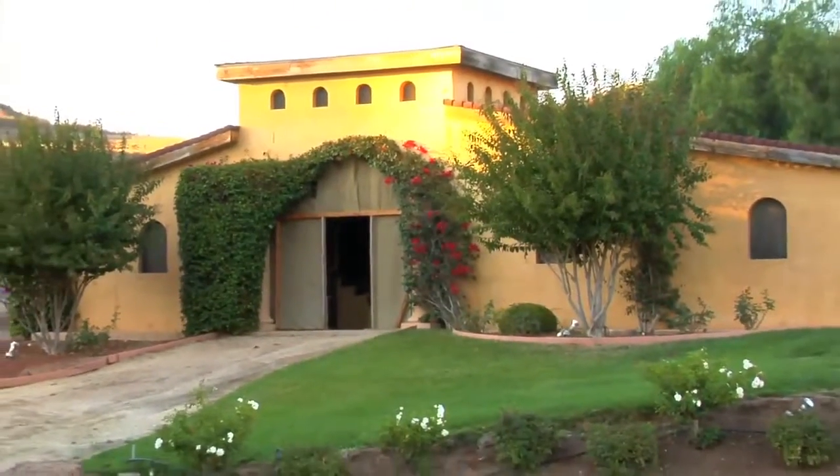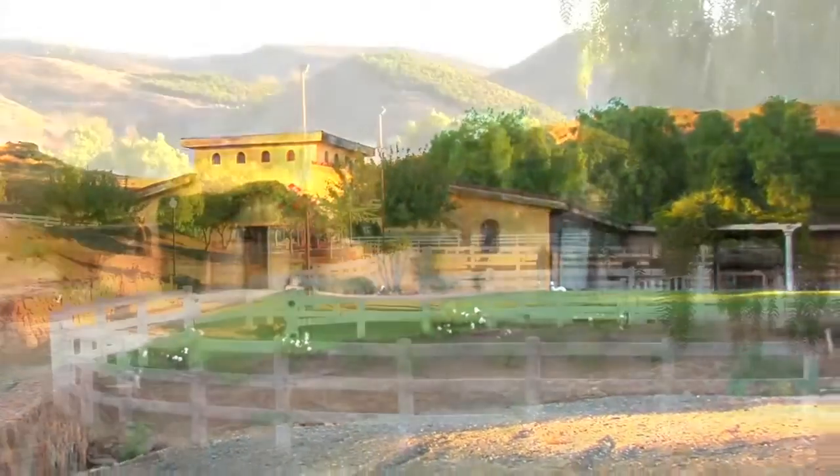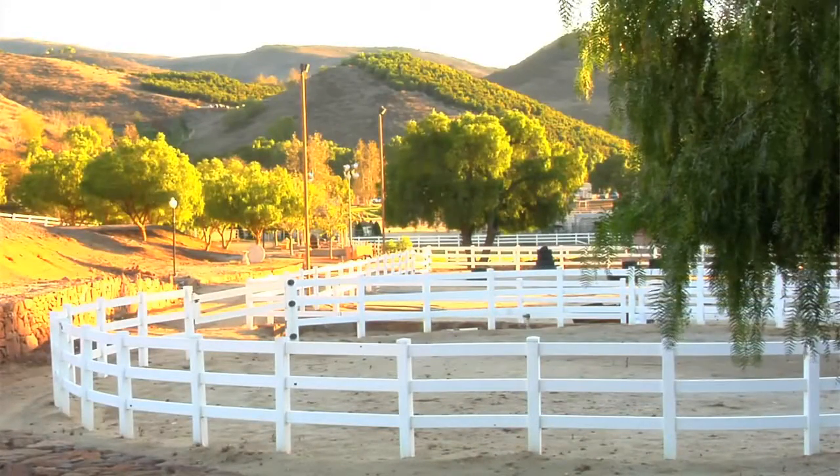This amazing property also features an equestrian center with 27 stalls, multiple dressage, two custom oversized tack rooms, a riding and show arena. Let's go and take a look.